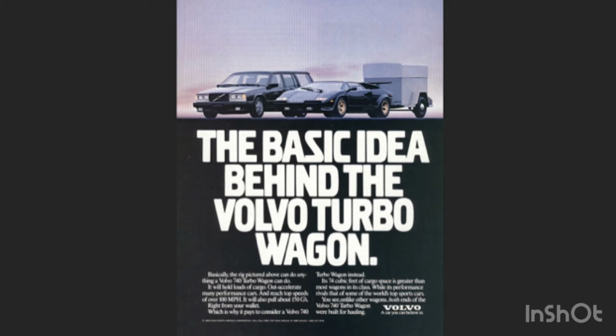The campaign for the 740 Turbo Wagon stands out for a number of reasons. The first is how unexpected it is to see a Volvo, a pretty boxy estate car, next to a Lamborghini, one of the most exotic cars of the time, and it grabs your attention, it draws you in. The copy line supports it beautifully, and by positioning itself directly next to a Lamborghini with a trailer, it delivers the message perfectly. This is a car with a ton of boot space and luggage space that is also sexy and fast and something to lust after.